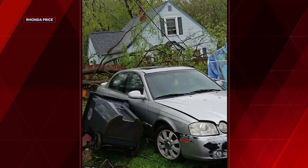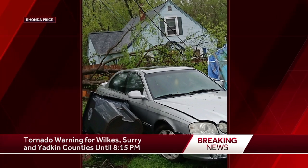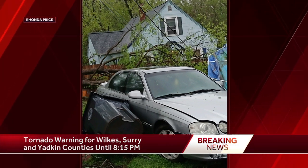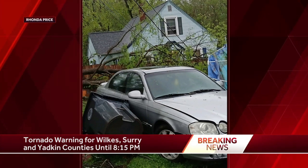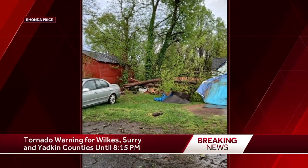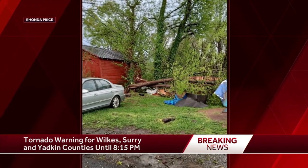and into the early evening hours, that when you have a storm like this, naturally you're going to have those strong winds. Naturally, you're going to have that debris tossed around. And now that this storm is no longer a Wilkes County storm, we are getting those images from viewers as to, hey, this is what's happened as it's passed through our area. So once again, we do appreciate, Rhonda, that you sent us these pictures. We know we'll be getting a lot more like this throughout the evening.